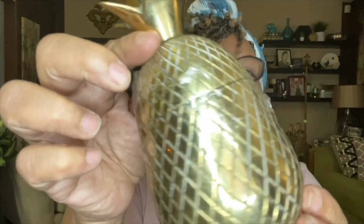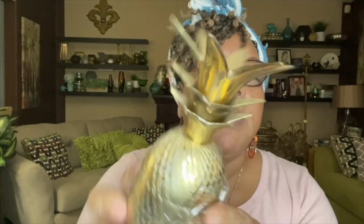I'm going to put that one down and just show you the intricate details of the sort of, I don't know, diamond pattern. And you know, this one is obviously a candle holder.